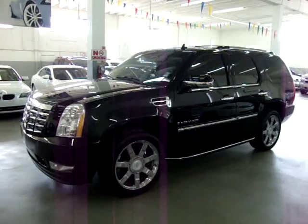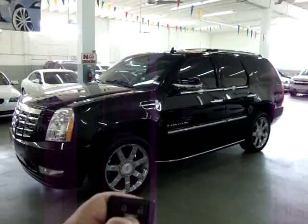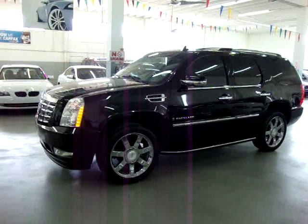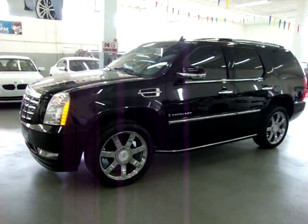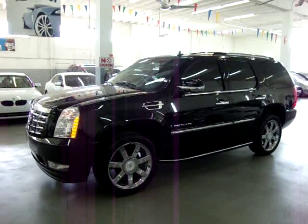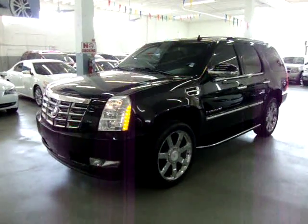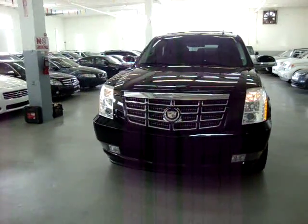One of the many options in this vehicle is your remote start, and let me demonstrate that for you here. And this is a really cool option, especially in the summer when it's nice and hot. As long as you had the air conditioning on when you last left the vehicle, when you turn the vehicle back on again, the vehicle will come on and cool down the car for you. Same thing in the winter. As long as you had the heater on when you last left the vehicle, when the car comes on and reaches temperature, the heater will come on and warm up the car for you.